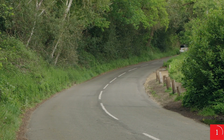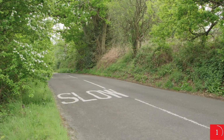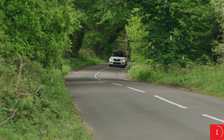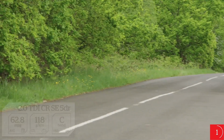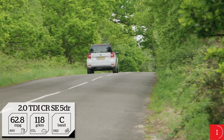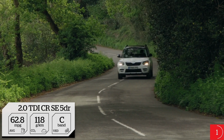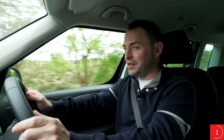As varied as the choice is, it's hard to look beyond the entry-level diesel or 1.2 litre petrol, as they've got more than enough power for most drivers. While CO2 emissions are fairly competitive, none of the engines are exempt from road tax. The lowest is the entry-level 2 litre TDI, which emits just 118 grams per kilometre of CO2, while returning an official fuel economy of 62.8 miles per gallon. The petrol isn't too far behind, with emissions of 124 grams per kilometre of CO2 and a fuel economy figure of 53.3 miles per gallon.